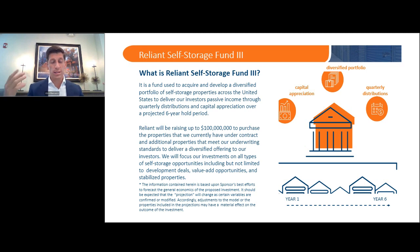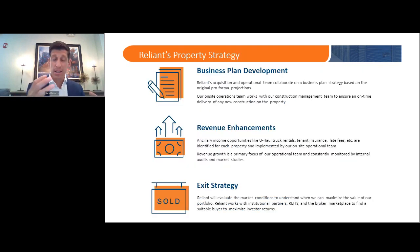And the goal is, think of it as a mutual fund of self-storage properties. We're trying to buy as many value-add self-storage properties as we can, put them in a portfolio, and allow investors to reap the benefits of a diversified portfolio that produces passive income on a quarterly distribution basis, and hopefully produces capital appreciation over our 6-year hold period. So generally what we're doing is we're buying an existing asset.